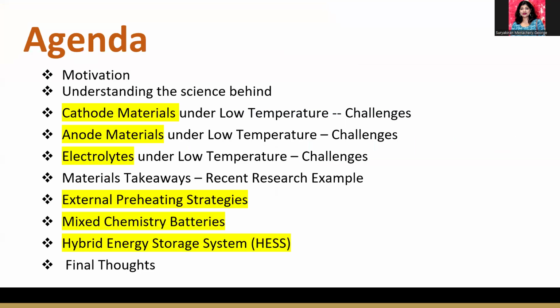The agenda today is we'll discuss the motivation and the science behind the problem. We'll look at the materials individually, cathode, anode, electrolytes, and then the dominant technique to overcome this limitation, which is external preheating strategies. Then I also propose mixed chemistry batteries and a hydrogen energy storage system.